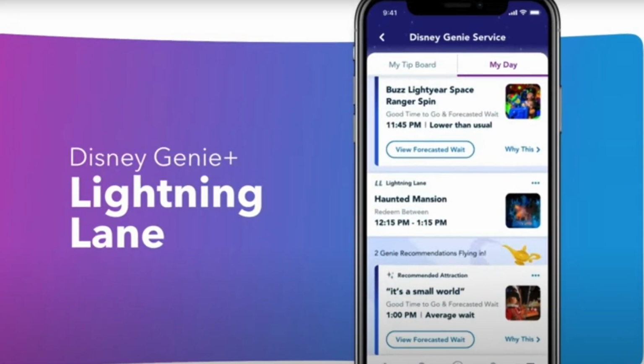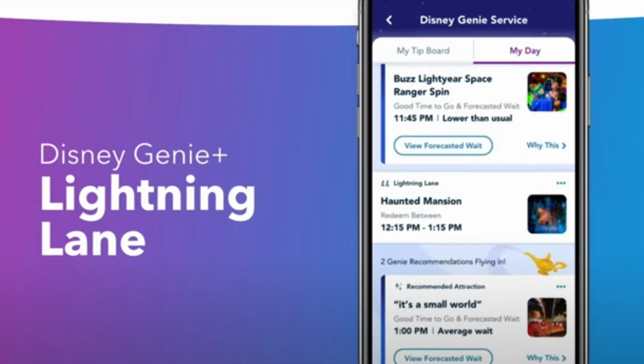Disney's Genie Plus is currently offered at around 40 of Disney World's attractions. So that spans all 4 parks. The idea here is that it allows you to choose the next arrival window through Lightning Lane, but you can only make one selection at a time. This begins at 7 a.m. on the day of your park visit.